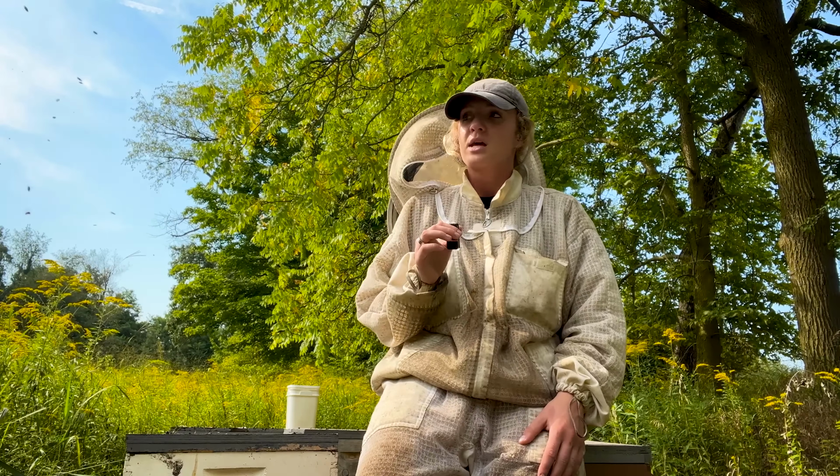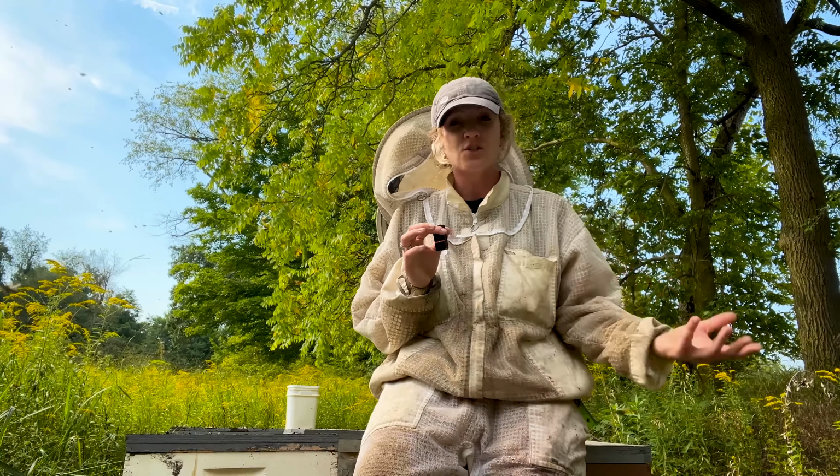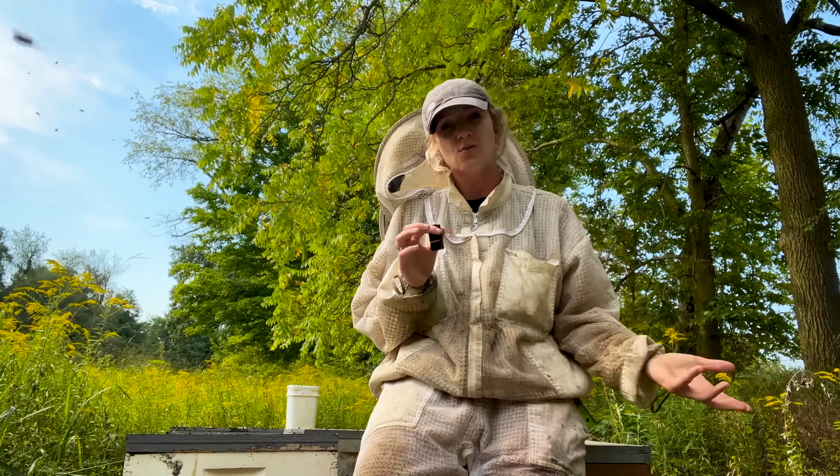If they don't have enough stores, of course, they're not going to have enough energy to keep moving on and keep producing brood. So the very first thing you want to do when you go up to your hive is assess it and see how many stores they actually have. If you're doing a double deep, you want to have around 80 pounds of feed. Now I know we're not all going around with a little scale weighing our hive, but how I usually try to base that is off of when I lift up my hive from the back.